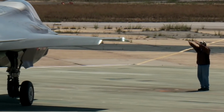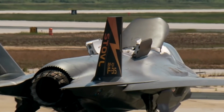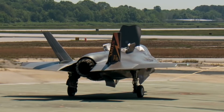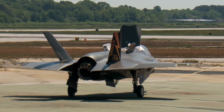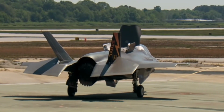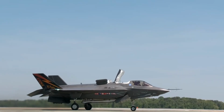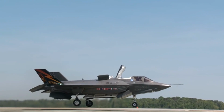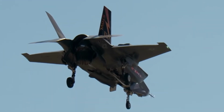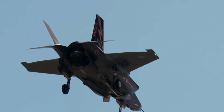In the world of aviation, one aircraft stands out from the rest, pushing the boundaries of technology and redefining what's possible in the skies. Today, we delve into the awe-inspiring world of the F-35, the pinnacle of fighter jet engineering. The F-35, also known as the Lightning II, is a fifth-generation multi-role fighter aircraft designed to dominate the air, land, and sea. Developed by a collaboration of nations, it combines cutting-edge technology, stealth capabilities, and unmatched performance to deliver an unparalleled advantage on the battlefield.